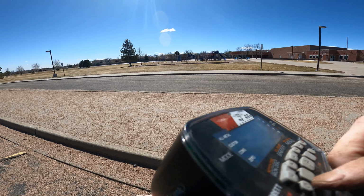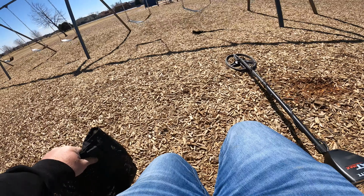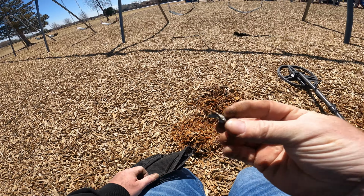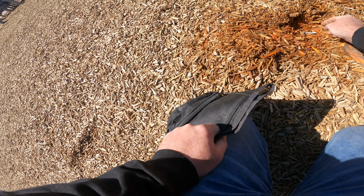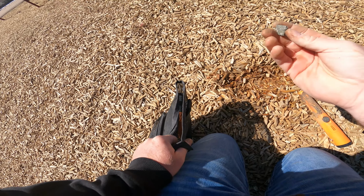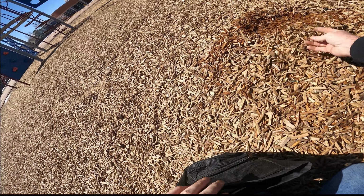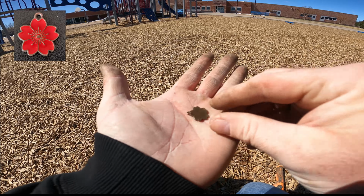School. Let's see what we can find. Mountain 50s, 60s, usually the end of a pencil, or it's just a chunk of metal. A bunch of these metal chunks. This playground is just filled with these chopped up cans. And the first decent signal of this playground. It is just a... The one time I decided not to record because I thought it was just gonna be trash, I got a little flower.